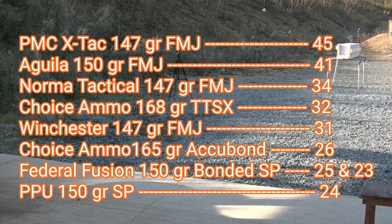For example, the Buffalo Bore 440-grain hard cast penetrated 40 sheets, which is about the same as the 308 full metal jacket. And then the 500-grain soft point from Hornady of the 500 Magnum penetrated through 20 sheets, which is similar to the 308 soft points that I tested.